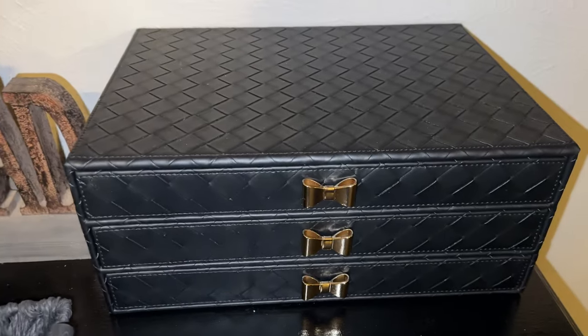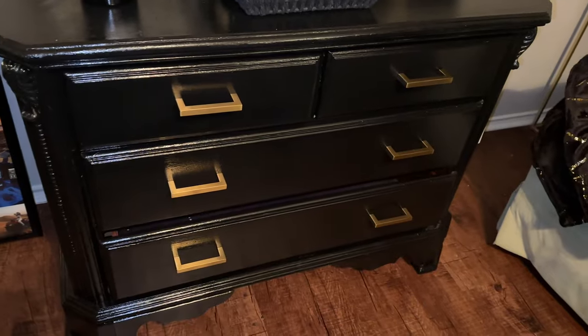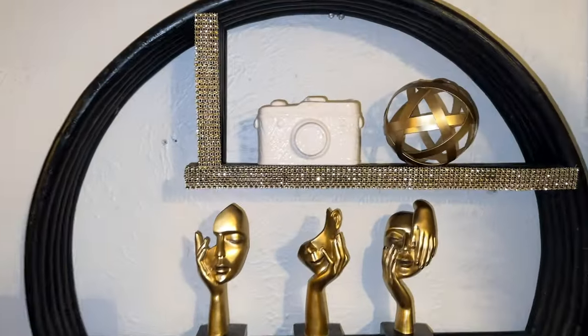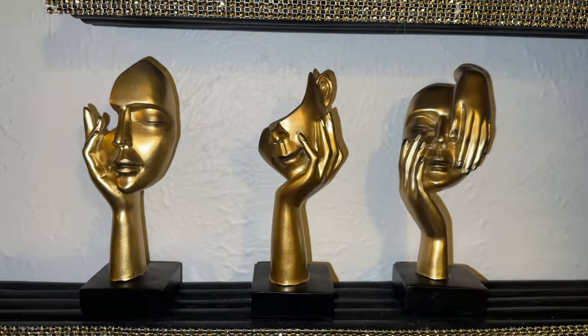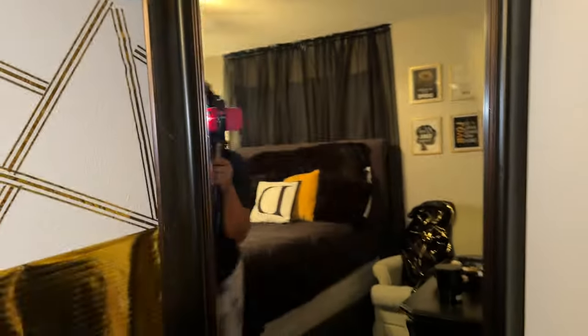This is actually going to be my jewelry box. That's the dresser that I redid. This is my vision board. I don't have anywhere to put it, so I just put it right there. I got these from Amazon. I really, really love them. I wish they was a little bigger, but it's all good. That's me in the mirror.